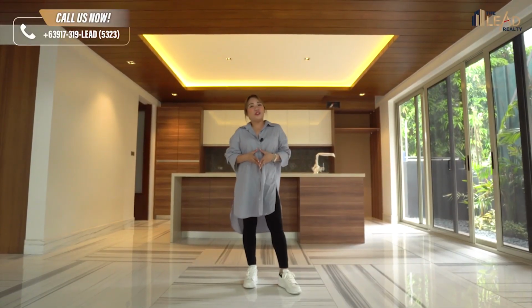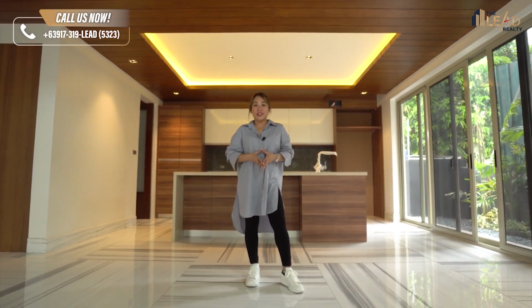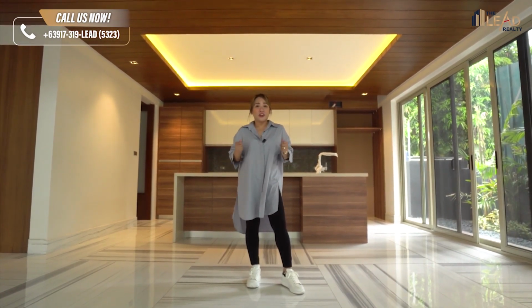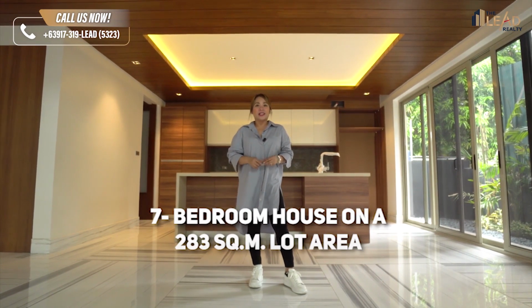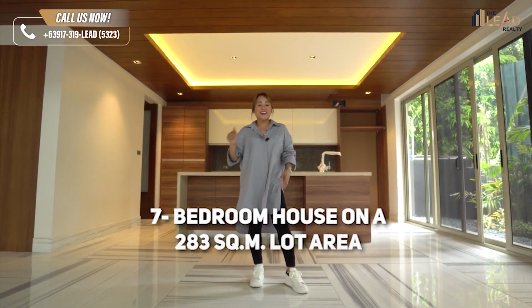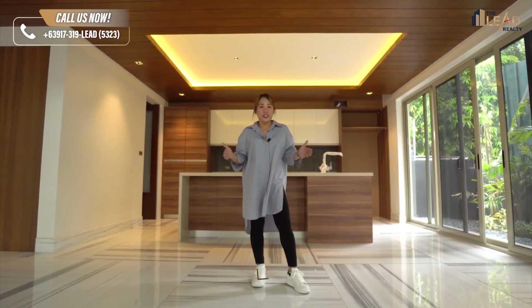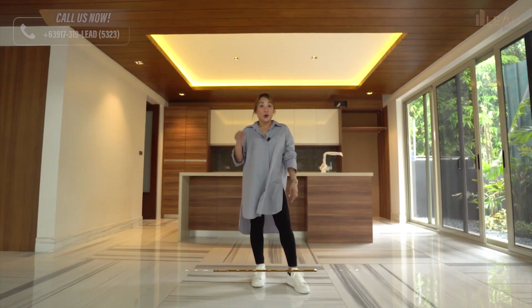And guys, we've reached the end part of this property tour. And I am just so amazed discovering this rare 7-bedroom house sitting on a 283 square meter lot area here in McKinley West, Taguig. And again guys, if you wish to see this property, call us on the numbers below.